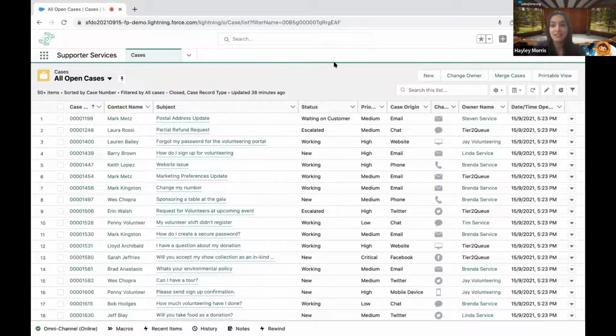The really handy thing about Salesforce's supporter services tool is that no matter how these people want to reach out to my business, it all gets funneled into the one place. Whether they send an email, engage in live chat on our website, or fill out a web form, all of those get funneled here. So I don't have to swivel across different systems to respond to my constituents' needs.